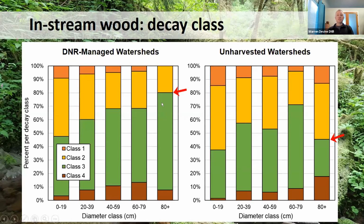So if we look at a breakdown of this, I really just want to point out one thing on this graph. Looking at our DNR managed watersheds and those 12 unharvested watersheds, I want to point out the largest diameter class. These are 5 different diameter classes of in-stream wood. Looking at that largest class, the 80 plus centimeters or 30 plus inches, we see in our DNR watersheds that actually 80% of those large pieces are in the higher decay classes. So they're more decayed. And only 20% are in the lesser decay classes.